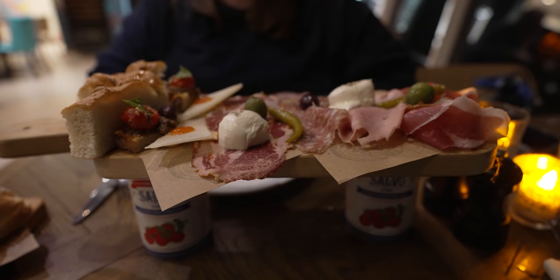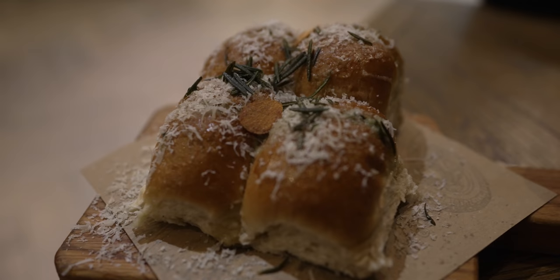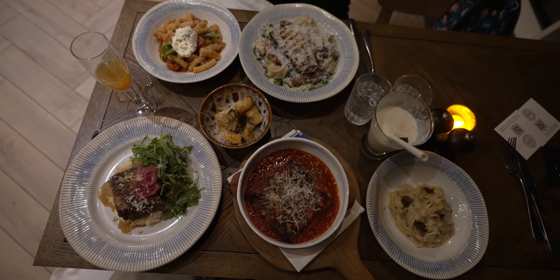For our appetizers, we had to get the famous meat plank, which is always amazing. I don't usually like charcuterie. Is that how you say it? Charcuterie boards. Yeah. But I love this one. We also ordered the ultimate garlic bread because it is the ultimate garlic bread. It's as amazing as I remembered and I've dreamt of since the first time we had it. We've literally been dreaming of this moment. But we got a lot of entrees coming up. We do.